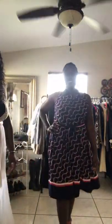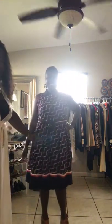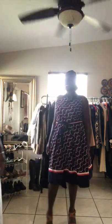This is our first look. This is a Tommy Hilfiger dress, a coverall. It has a tie and it's pleated at the bottom. Turn around for my friend. Nice fit and flowy. And this ships for $40.